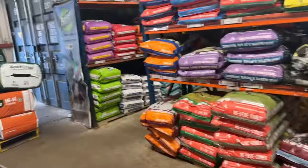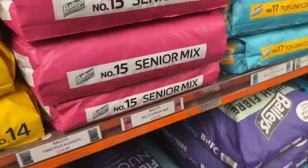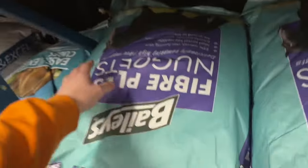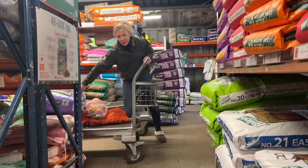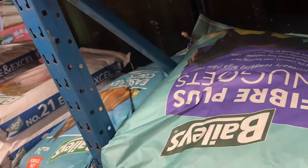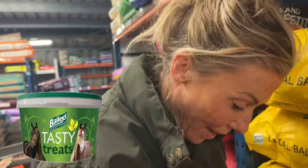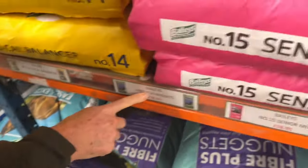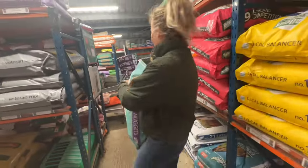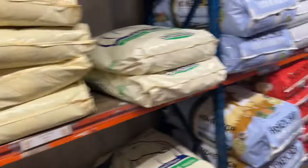And what chaff do you need? So, Mum gets the high fibre plus. Mum can actually tell you a little tip on these as well. The nuggets are the same from Baileys as what's in the tub. You know, you get them green tubs with loads of little treats. So these are £16.45, and I think a small bucket is £10. So you're better off getting these and filling your bucket up for treats because they're really big nuggets.